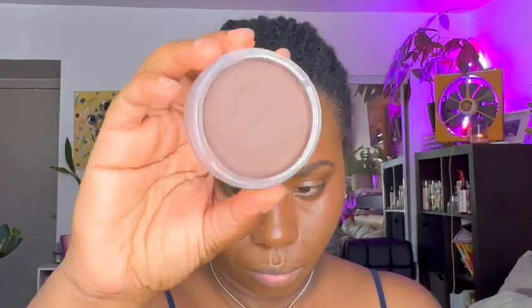For concealer or bronzer, I'm pulling out my NARS Laguna 5 bronzer to put that on today. I'm using my regular brushes, you guys. Took this a little bit too far down.